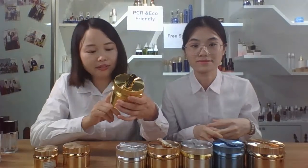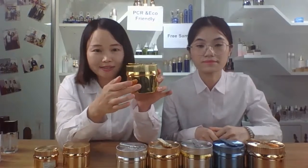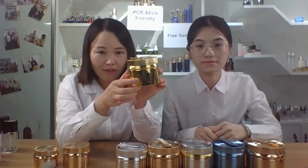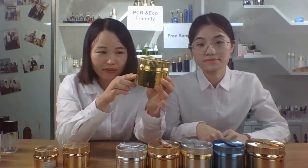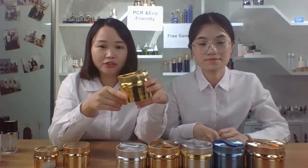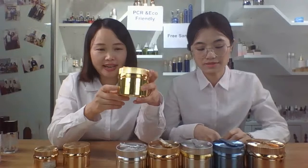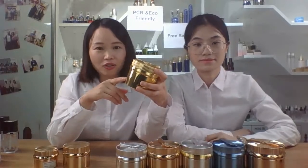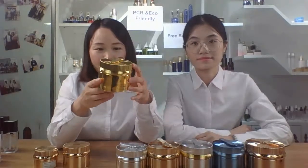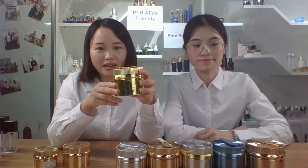And you can see here, it is printing on the surface. And we scratch the printing. It is not easy to come off. It is still very good, okay? The printing is very high quality. And you can choose a circle screen printing or hot stamping to print your logo, okay? If you choose the hot stamping to print your logo, it will be very shiny and luxury, okay? And it can be hot stamping in different colors, a golden color or silver color, okay?